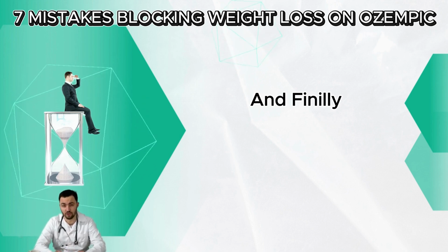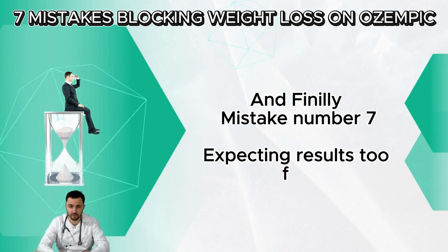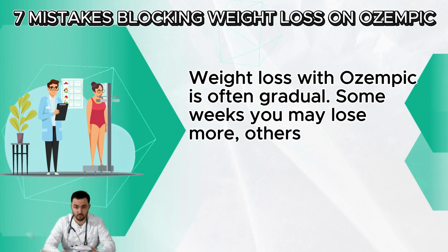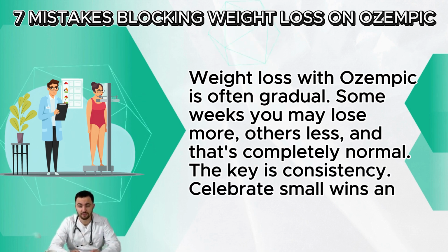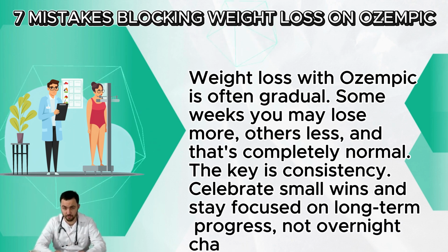And finally, mistake number 7. Expecting results too fast. Weight loss with Ozempic is often gradual. Some weeks you may lose more, others less, and that's completely normal. The key is consistency. Celebrate small wins and stay focused on long-term progress, not overnight change.